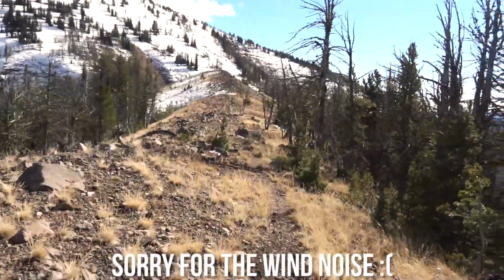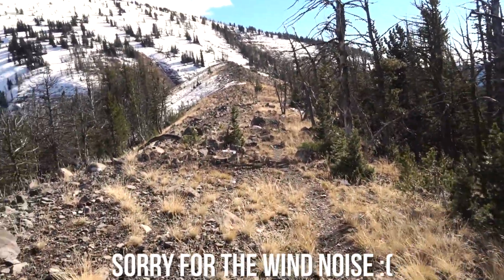So I think we're headed the right way. So many different types of scenery that we're going through on this trail. And if you can't hear in the background, we're listening to some comedy. We got Aziz and Sari on right now. Just something to help us through.